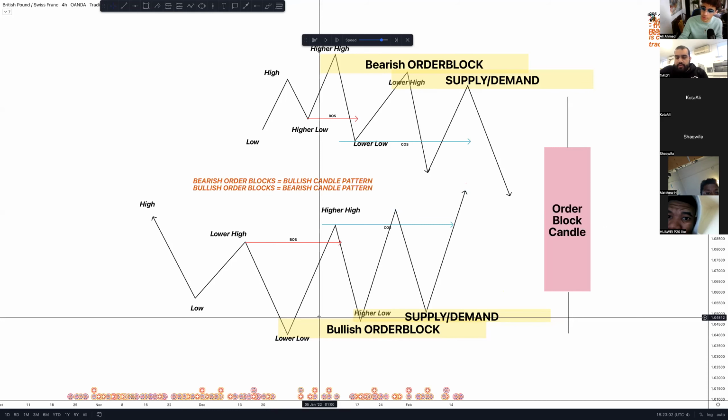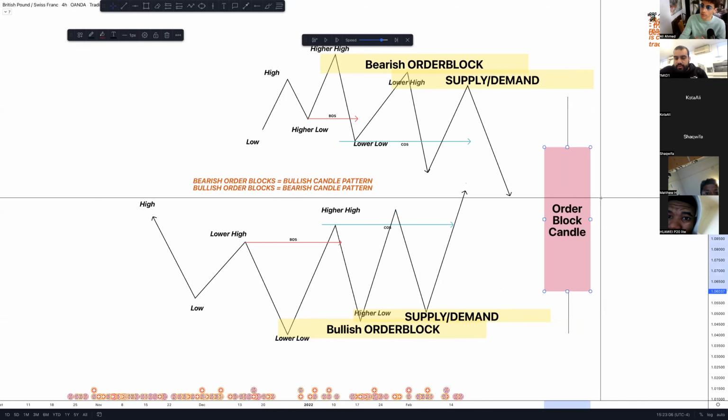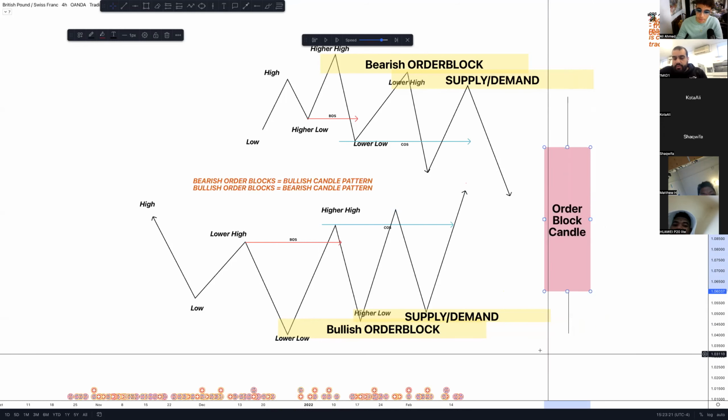And at the lowest point, you'll find your order block candle. So the order block candle should look a little something like this. If you guys have seen my YouTube videos, you've seen how I mark them up, you've seen how they look. But if not, it should be a candle with a nice body and about equal wicks on each side. And this just shows us this is where price is most likely going to react off of to continue to push further higher.